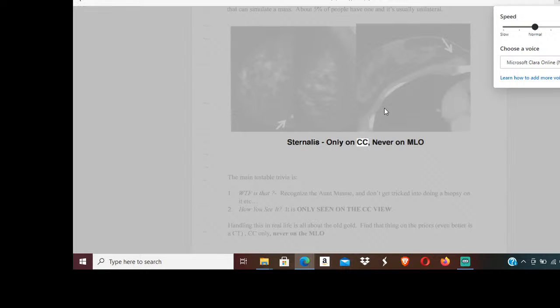Sternalis, only on CC, never on MLO. The main testable trivia is, 1. Recognize the anatomic mini and don't get tricked into doing a biopsy on it, etc. 2. How you see it: it is only seen on the CC view. Handling this in real life is all about the old gold. Find that thing on the priors, even better as a CT, CC only, never on the MLO.